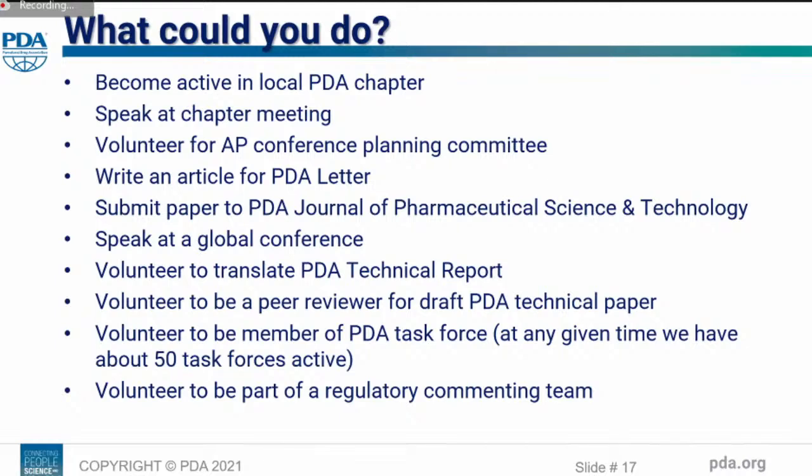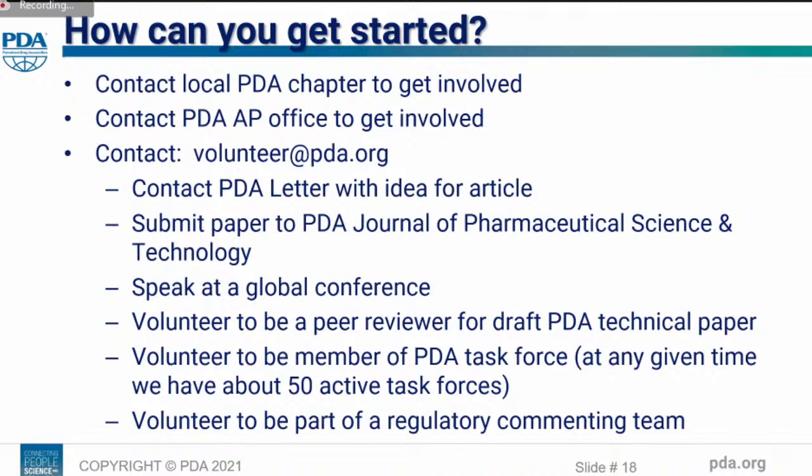How do you get started? If you know me, you can send me an email. I get lots of emails from people that I don't know. They say, I want to be involved, and I try to connect them. But you can also contact your local PDA chapter, or in your case, you could contact our Singapore office, and I will have information at the end of my presentation about that.